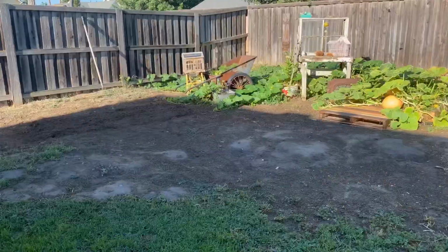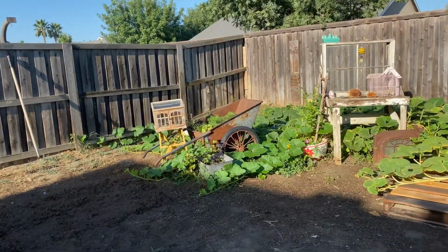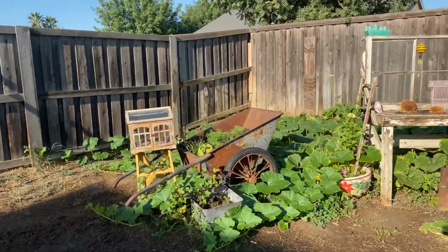Hey guys, I decided to show you my garden today, do a little garden tour. It's grown so much and I wanted to get out here and videotape it so I can remember it. Yeah, so over here is my pumpkin patch.